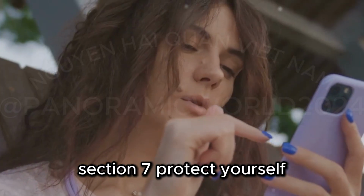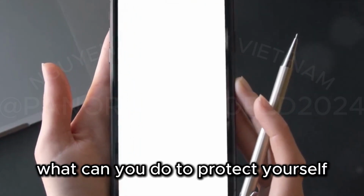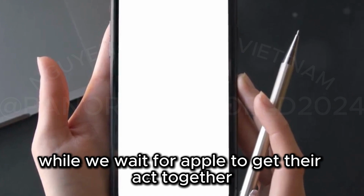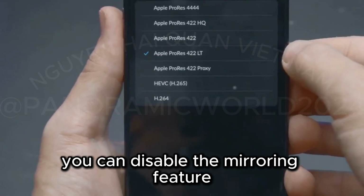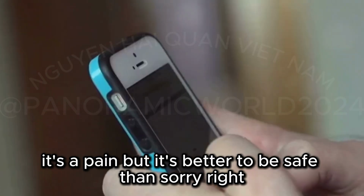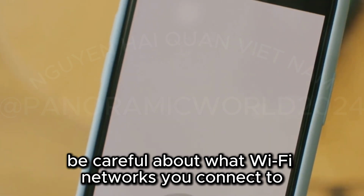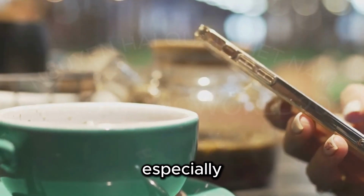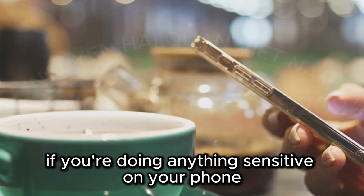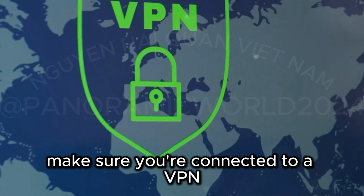Section 7. Protect yourself, tips for iPhone users. So, what can you do to protect yourself while we wait for Apple to get their act together? Well, for starters, you can disable the mirroring feature. I know it's a pain, but it's better to be safe than sorry, right? Second, be careful about what Wi-Fi networks you connect to. Avoid public Wi-Fi like the plague, especially if you're doing anything sensitive on your phone. And if you absolutely have to use public Wi-Fi, make sure you're connected to a VPN.